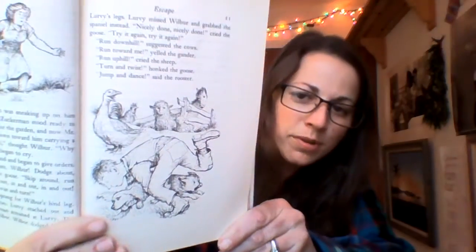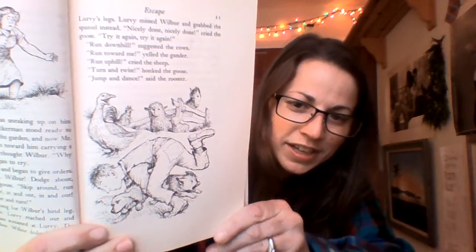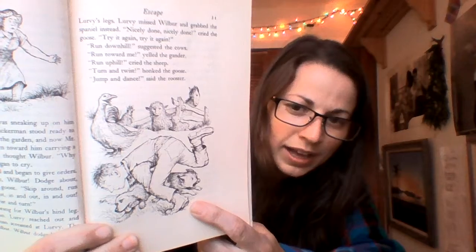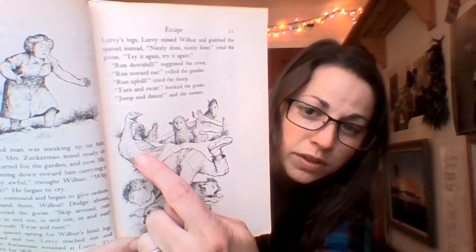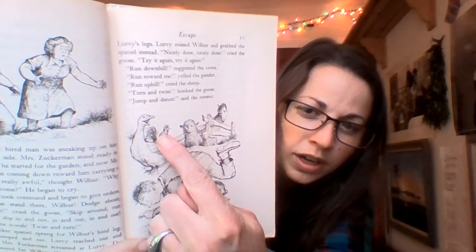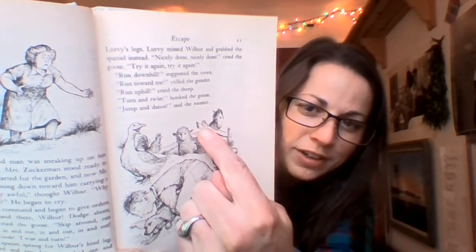So all the farm animals are bossing him around. Here I see Wilbur, I see the Cocker Spaniel, and I also see Lurvy. In the background, I see the goose, a rooster, a sheep, and a horse.